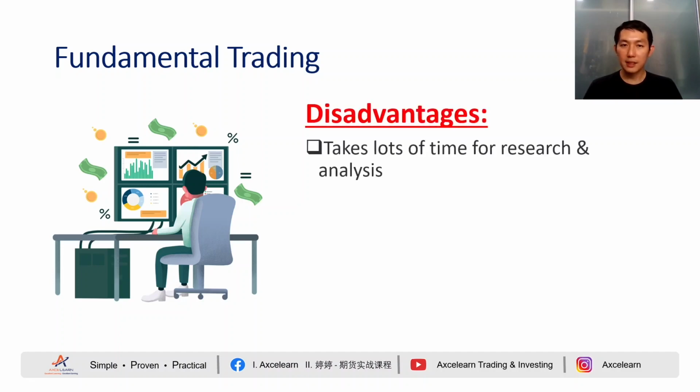The first disadvantage, time intensive. Fundamental analysis requires significant research and analysis of economic and financial data. It might not be suitable for those traders who prefer quick decision making. Now, here's the thing about fundamental analysis. It's not for the faint of heart or for those who are impatient, and you just can't rush in and expect to make quick decisions immediately. Fundamental analysis requires time for serious research and analysis, digging into economic and financial data, which means you are not making quick decisions. It might not be suitable for traders who prefer quick decision making.